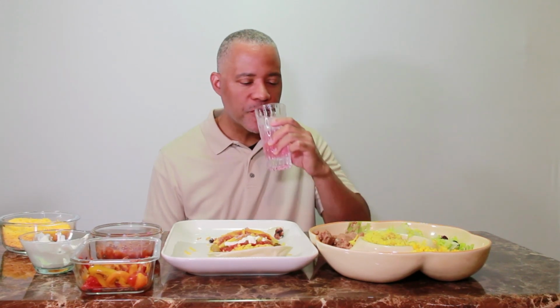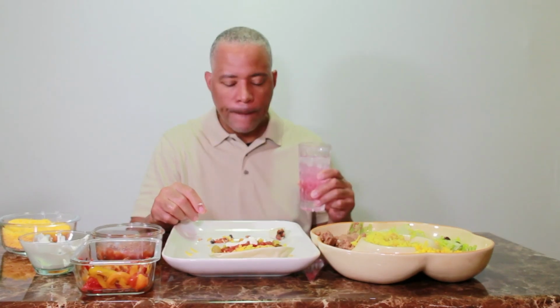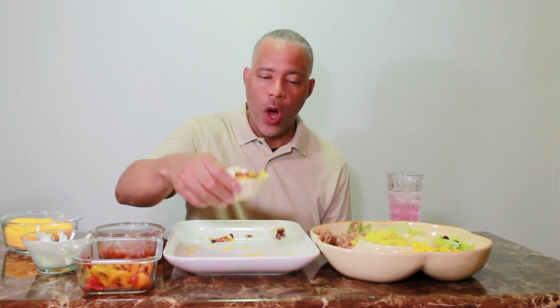Cheers to your health. Three down, two more to go. Hard taco shell, which is kind of softer now because it's in here. Four down, one to go. I have to admit, pretty full, but we're gonna keep going. Soft taco bowl.